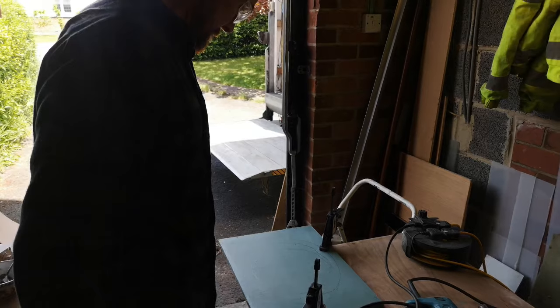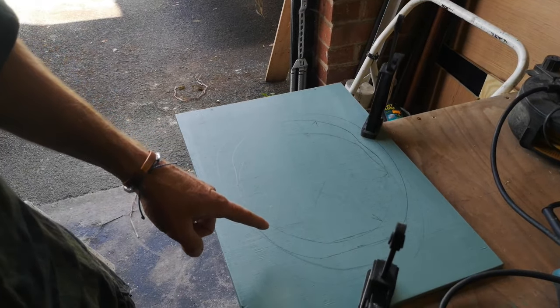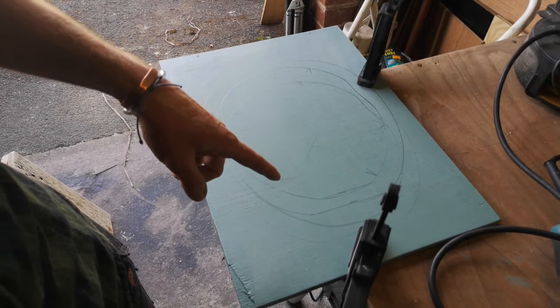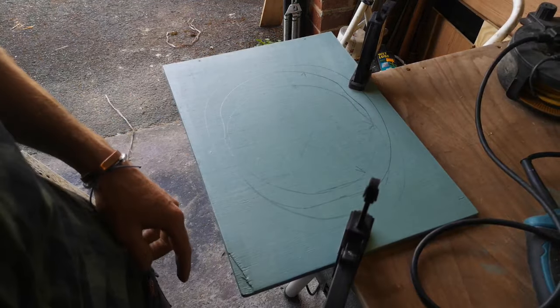Let's cut her out. We had a slight change of plan and moved it back a bit, so we've made a mess. Yeah, it was quite a bit far forward, so we've moved it back a little bit.